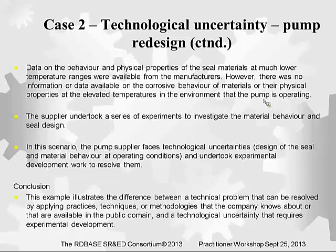Supplier, so they got experts here, investigated the material behavior. They're saying in this scenario, the pump supplier faces technological uncertainties, the design of the seal, and the material behavior. So they talk about this being the difference between a technical problem and a technology problem. Okay? Both are technical, but one deals with the how and why it works, and one just requires a skilled person to do a routine fix.